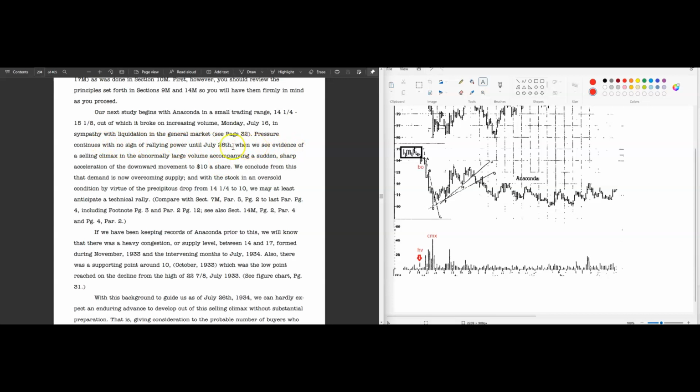So, what do we see? We see evidence of a sudden climax in an abnormally large volume accompanying a sudden sharp acceleration. We conclude that demand is overcoming supply. Why? Because who's taking the other side of this volume? One side is selling, the other side is buying. So one side is panic selling, and the other side is buying, and that's why demand is overcoming supply.